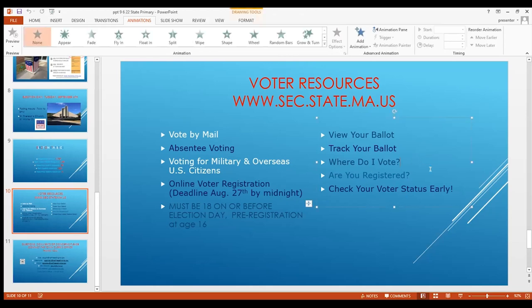Where do I vote? It shows also on the town website and Secretary Galvin's office, which obviously is St. Teresa's. The polling hours are 7 a.m. to 8 p.m., which is standard statewide. And then, are you registered? If you're not sure, you should go on now. Even if you're registered, just check your party. Make sure everything for your voter status is correct, because you still have time to change it: name change, your address, your party, register to vote, anything.